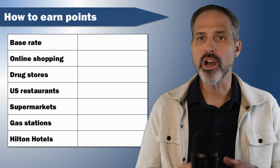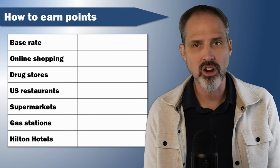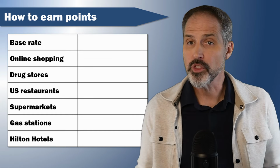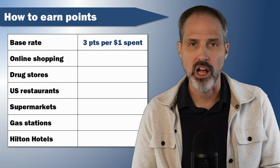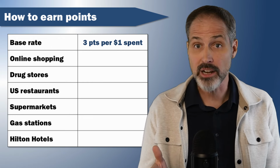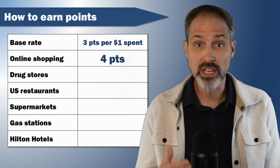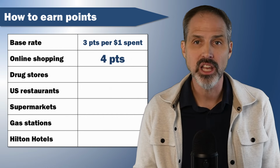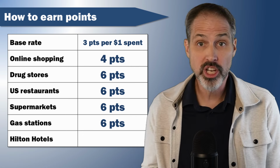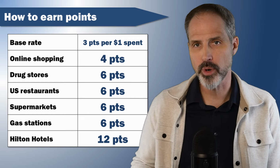So let's talk about where you can use this card to get the most points. The Hilton Honors American Express Surpass card offers some good bonuses when it comes to points per dollar spent. The base rate is 3 points for every dollar spent, but there are several categories where they offer much more. For online retail purchases, they offer 4 points per dollar. For drugstores, U.S. restaurants, supermarkets, and gas stations, they give you double rewards, or 6 points per dollar spent. And when using your card at Hilton hotels and resorts, you get a whopping 12 points per dollar.